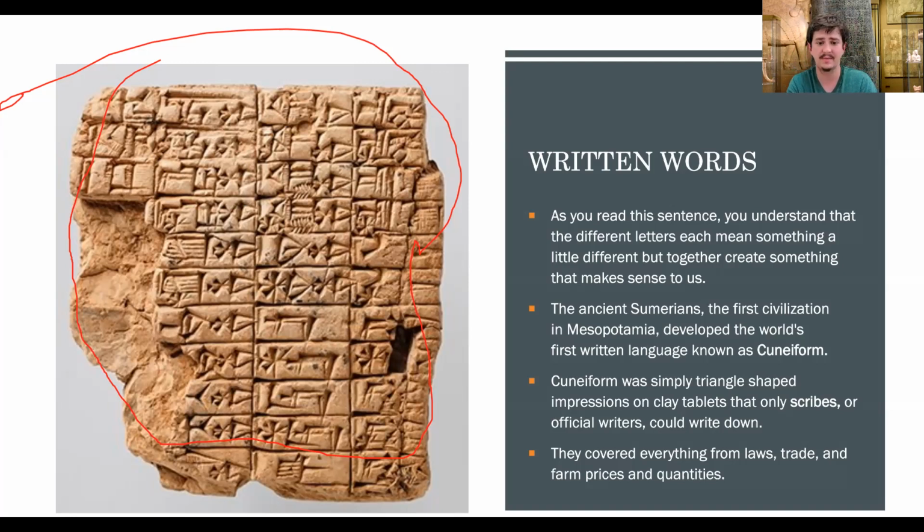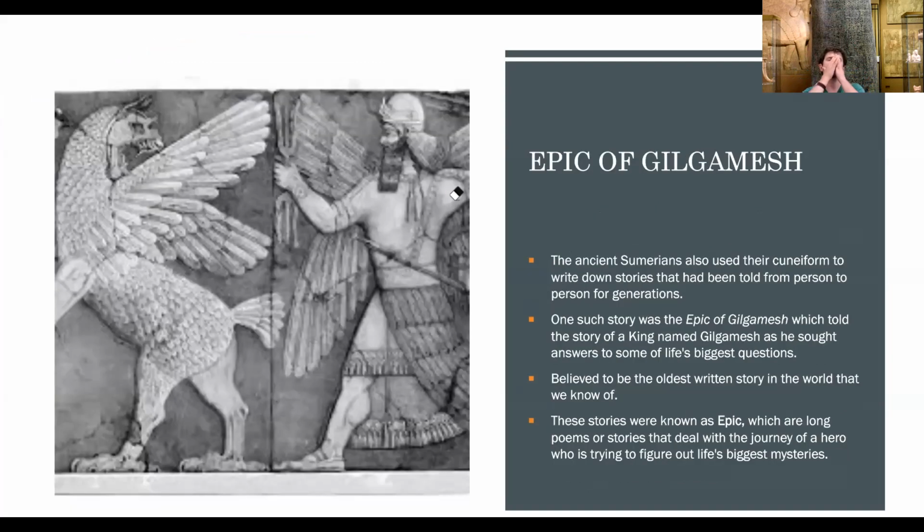So their big claim to fame is writing. And they also did a few other things as well. They also took this writing system, the cuneiform, and they developed stories. One of the most famous of these stories, and this is something we'll look at again next week, is known as the Epic of Gilgamesh.